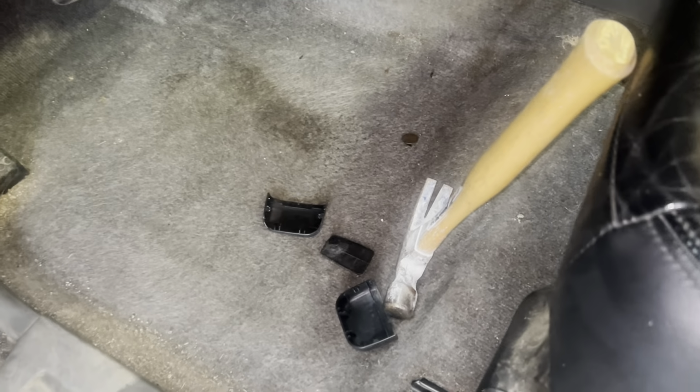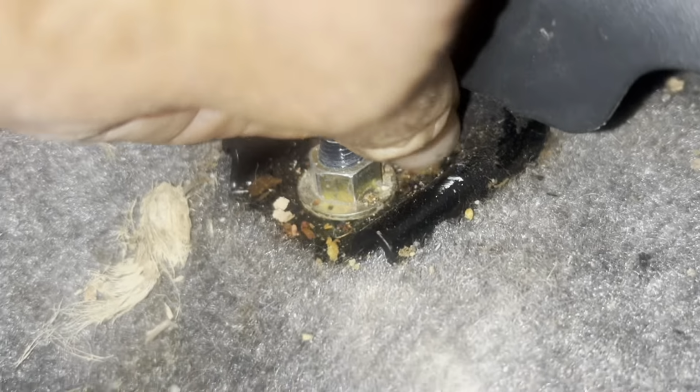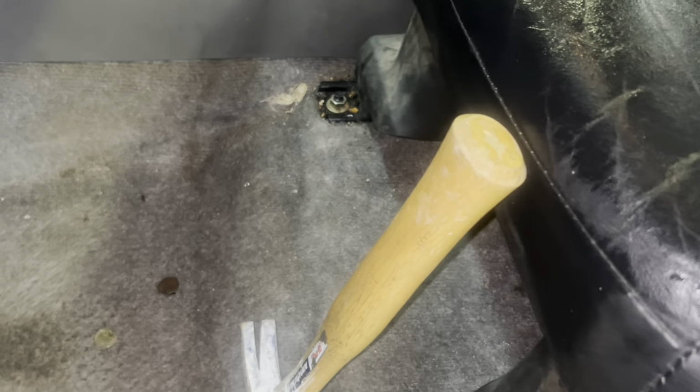Guys, this is turning out to be a pretty lucrative project. Look, I popped the little covers off for the bolts. And look what I found. Just popped right out. And that gets better. Look closely. It's a dime, baby. That's 11 more cents. We are paying for this seat little by little. That's probably been there the whole time since I bought this thing.